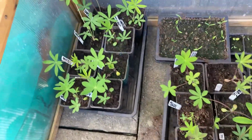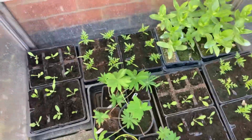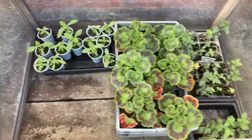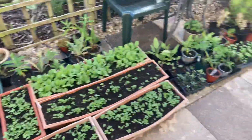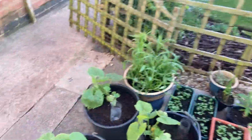lupins, more lupins. I won't plant them out till next year. If they survive the winter, there'll be massive plants ready for next year. So I'm going to leave them in the coral frames over winter. Obviously, the geraniums will come out soon once they start flowering, because all danger of frost is virtually past where we live. So, like I say, there we go. Then there are all the seedlings. I will take a walk down the garden.